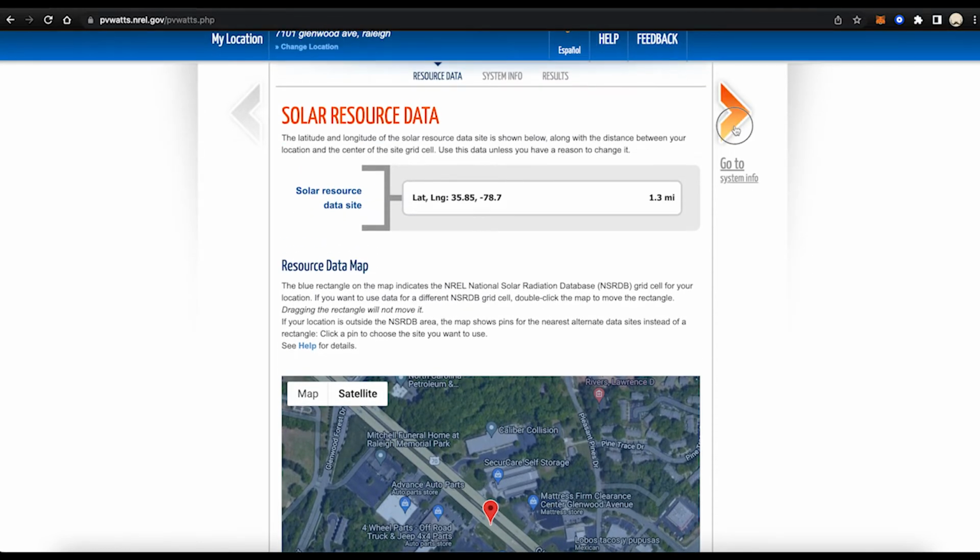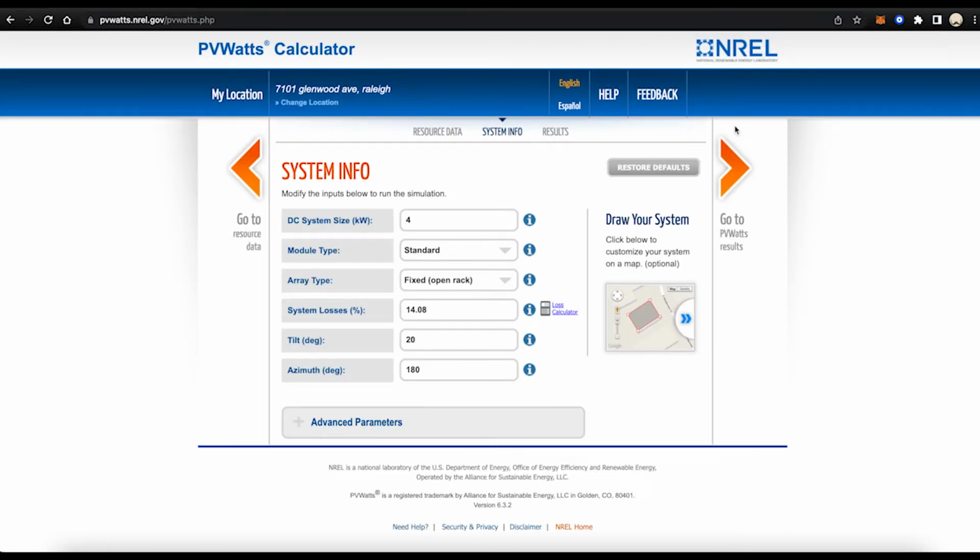We'll scroll back up and we'll go to the system info. Now, this you're going to guess at the very beginning, and then you're going to go back and forth to figure out exactly what size system you need. But let's start with 10 kilowatt system.